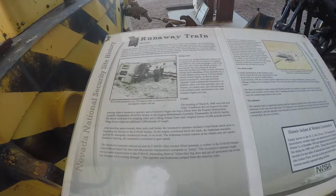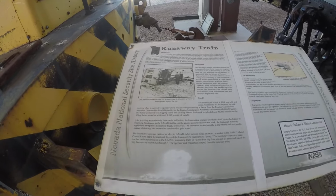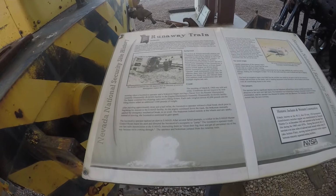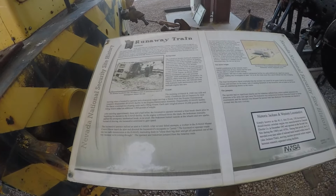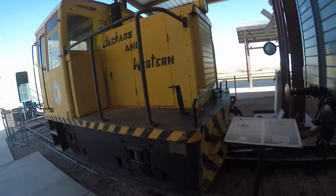So it's the runaway train in the mid-50s. So, and when was that accident? Okay, March 8, 1968. Okay, so this thing was in an accident.